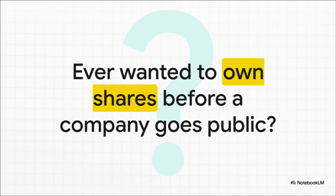I mean, it's a pretty tempting thought, right? The idea of getting in on the ground floor just as a company makes its big public debut. Well, that's exactly what an initial public offering, or IPO, is all about. But before you can jump in and play the game, you've got to understand the rulebook.